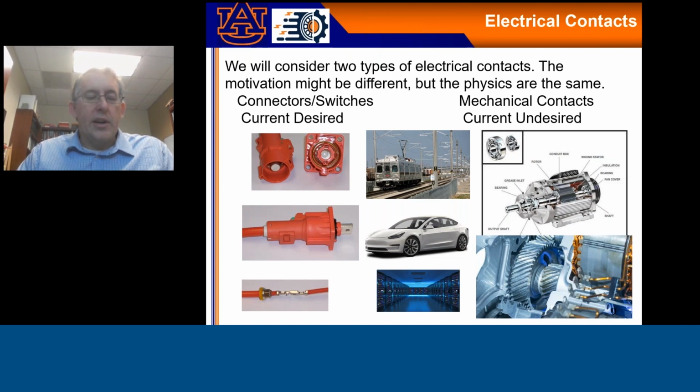Some of these orange connectors here are connectors that are used in hybrid or electric vehicles. So they need to transmit higher amps and voltages than conventional connectors. The other side of it is mechanical contacts where electric current somehow gets across them, but it's not always on purpose, or most of the time it's not. This happens in electric vehicles, also happens in wind turbines, happens in spacecraft. There's many different applications. In plants where you have static electricity that's being generated, the electric current can run across gears and bearings in these applications. But then it's not desired.